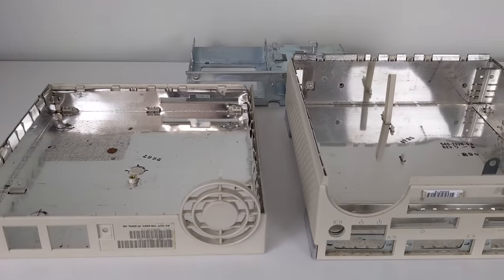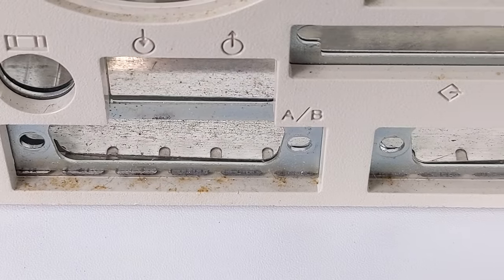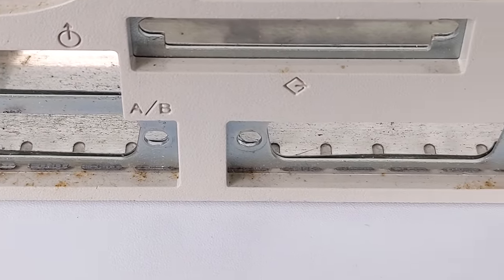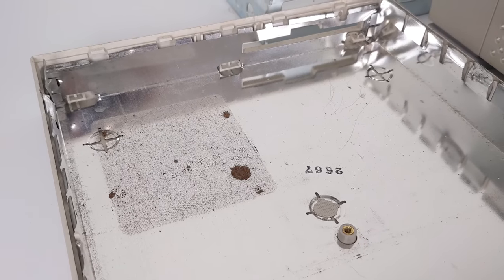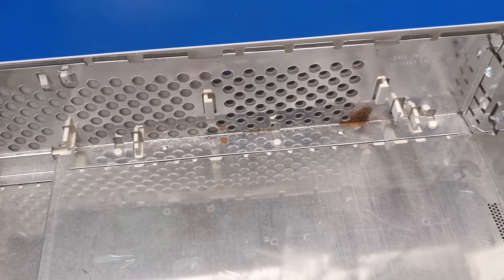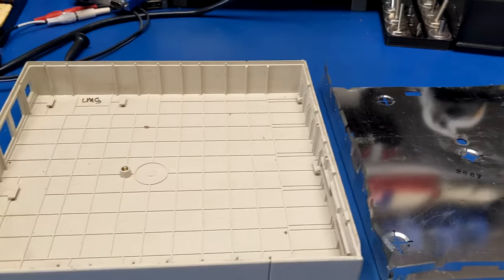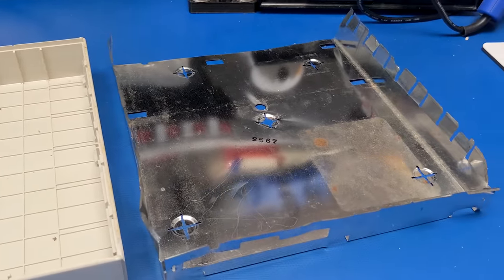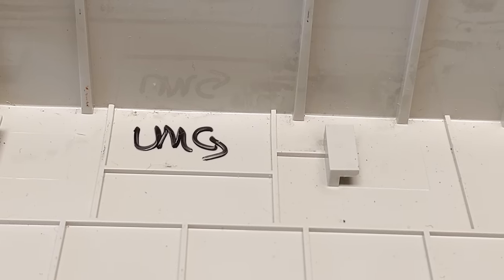The case will also need some repair. The plastic is covered in grime and dust. The metal inserts have some corrosion and rust, so that will need to be removed. And this wouldn't be a serial port restoration without a dead bug. But we also found these initials. Maybe the person who assembled the system? Leave us a comment if you happen to know UMG.